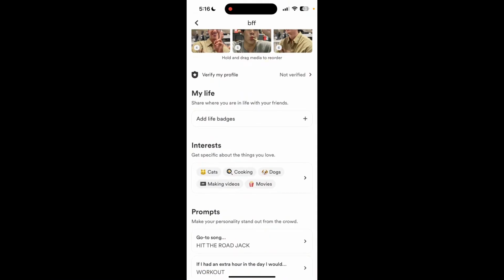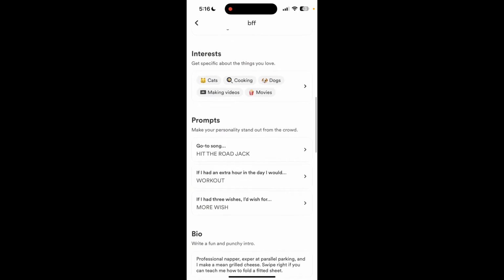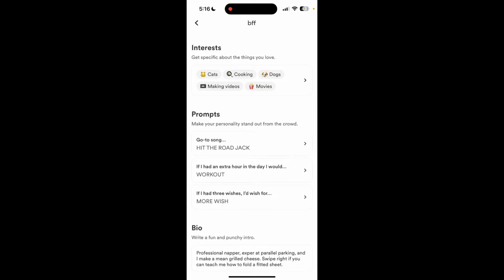You also need to log in regularly. Frequent use of the application keeps you visible and increases your chance of matching with new users. Be selective but also open to swiping right on profiles that catch your eye.